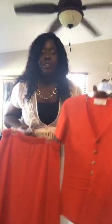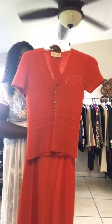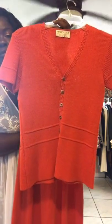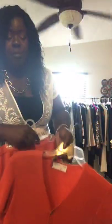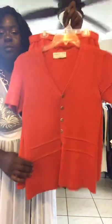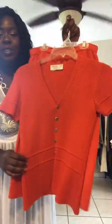Next up, we have St. John collection. It's knit, size medium. This is a skirt, and this ships for $80. St. John's, it has a split in the back. Very cute.